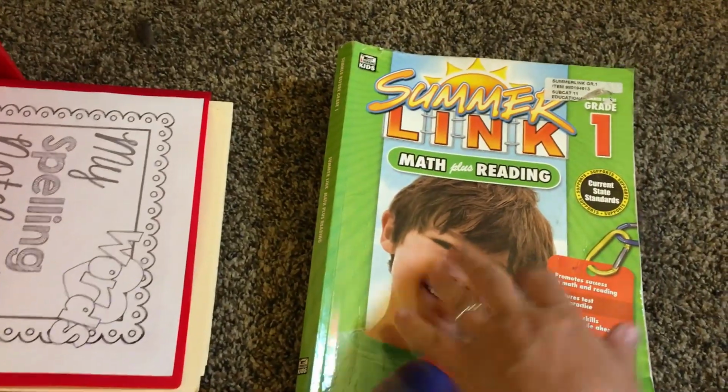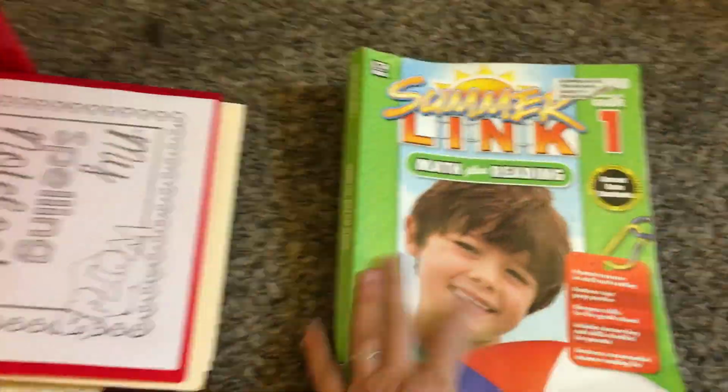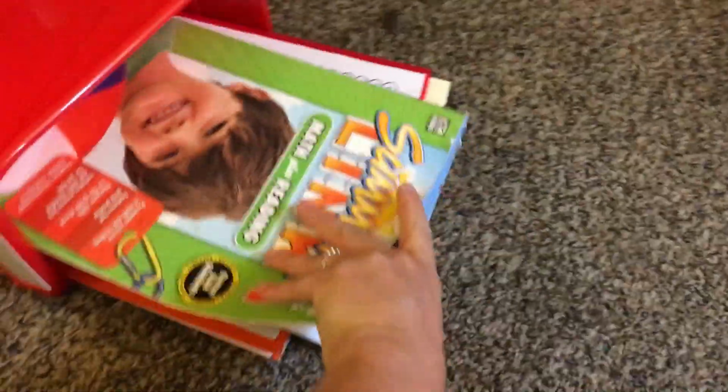This is his summer book. He practices in this every day in the summer for 10 minutes, and it just has little things in it. And that will come out when summer is over. It's just staying in his bin right now. And then the last thing are his binders.